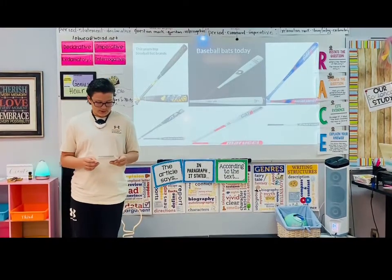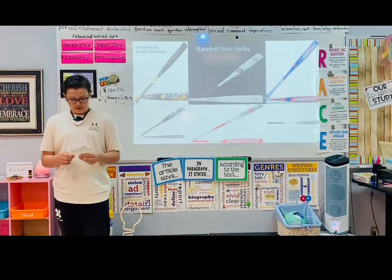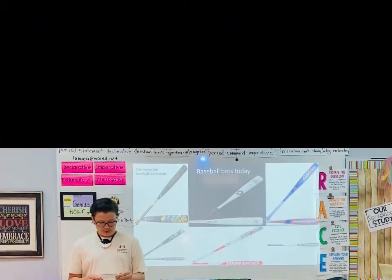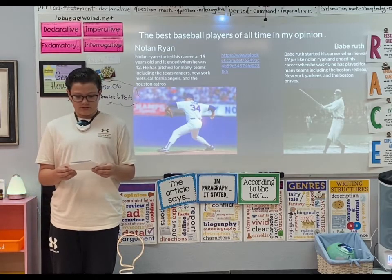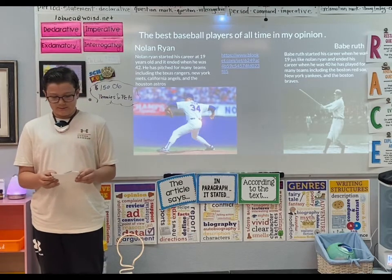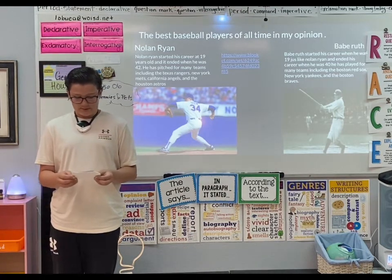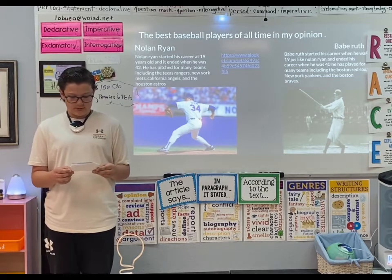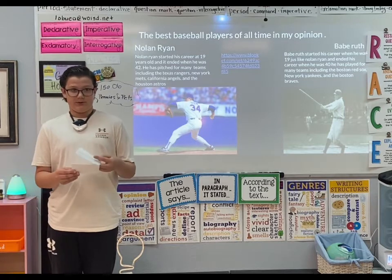Baseball bats today. This year's top bat brands are Louisville Slugger, Easton, DeMarini, and Mizuno. Nolan Ryan started his career at 19 years old. It ended when he was 42. He pitched for many teams, including the Texas Rangers, New York Mets, California Angels, and the Houston Astros.